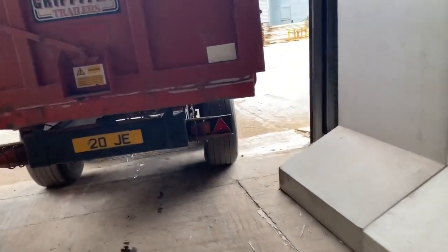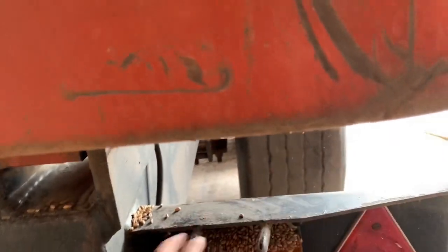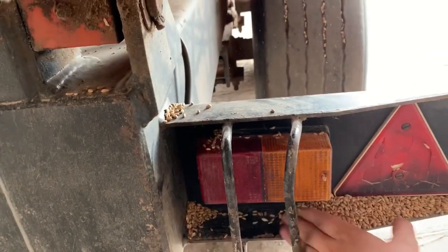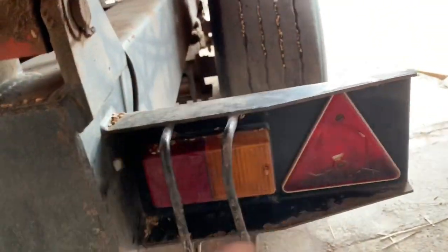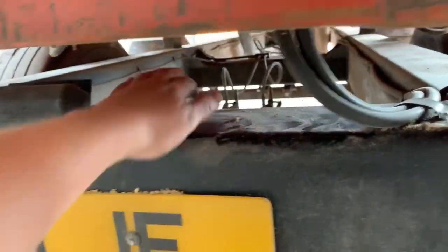Just chuck the grain off the trailer, and I suppose people know this yourself. I haven't got the leaf blower with me today actually, but we usually blow this off, to stop wasting any corn. We clean all our trailers off to make sure we don't have a trailer of corn down the road. Well, we're not going down the road, but we do it anyway.